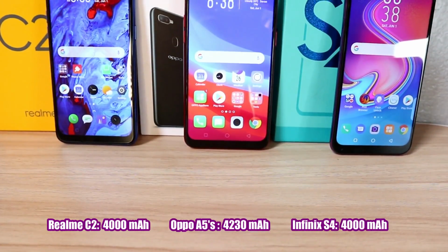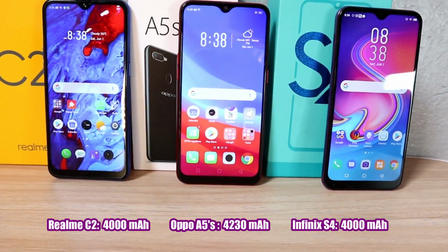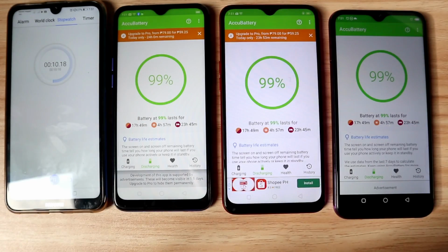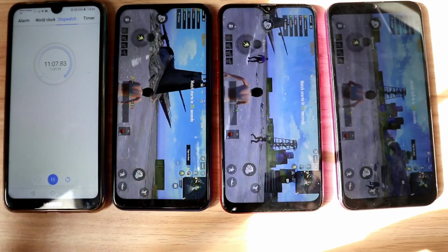Ayan, sa batteries na naman tayo since tapos na tayo mag-test sa speed nila. Nakita nyo naman kung sino yung mabilis. Napunta tayo sa batteries, techies. Si C2, meron siyang 4,000 mAh. Si A5S, 4,230 mAh. And si INFINIX S4 naman, techies, is 4,000. Know their battery performances. I tried to drain them for 30 minutes and we tried to play PUBG and then you can see it there na from 99%, talagang hindi ko winan 100, 99 talaga eh.